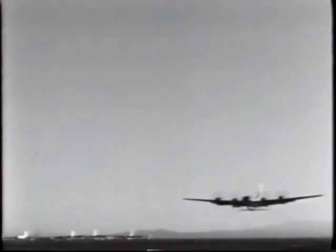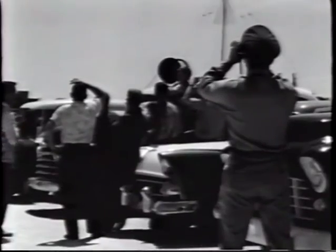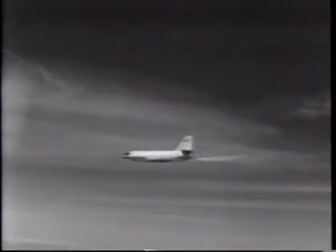But experimental flying is just that. As hard as the engineers and test pilots may work to ensure optimum safety, there is always the possibility of a tragic accident. On September 27, 1956, Captain Milburn Apt, on his first flight in the Bell X-2, became the first pilot to reach Mach 3.2.